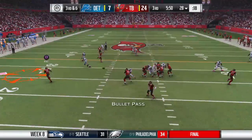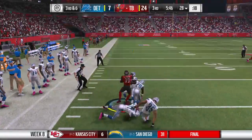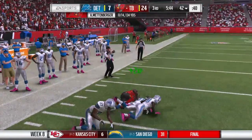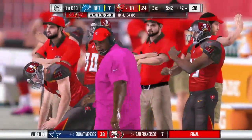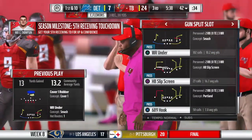On 3rd down, he'll drop to throw. Out to the flat. That's complete to his running back. And he's got the first down yardage before he's brought down at the 42. That one goes for 13 yards, and it moves the sticks.